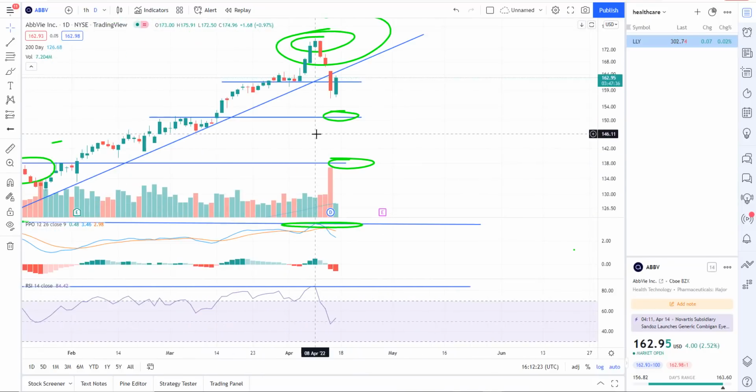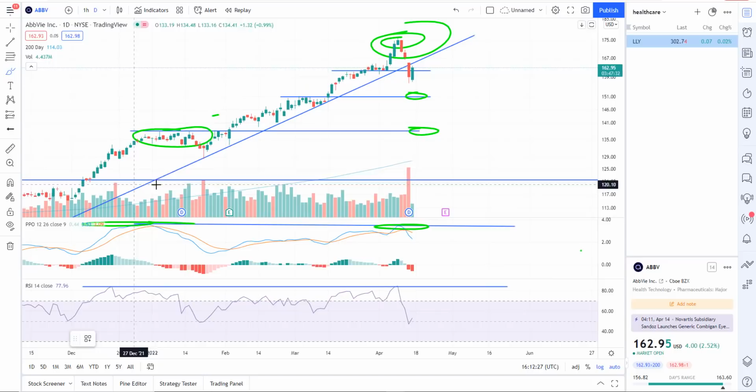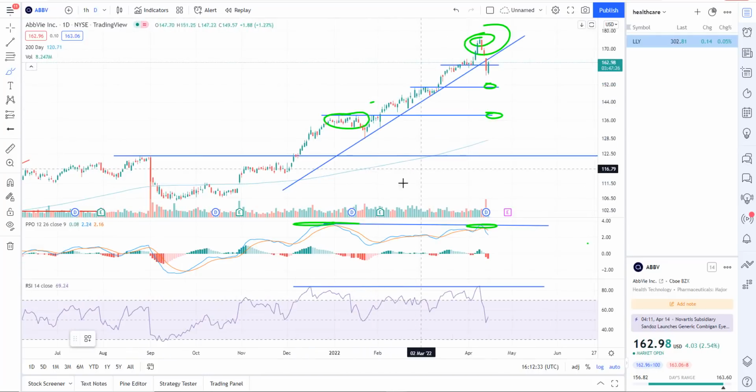Okay, short trade idea from yesterday, ABBV. We got a sell signal yesterday, so we're still on that sell signal. I'm looking to probably add a little to my short position on this kickback rally today.